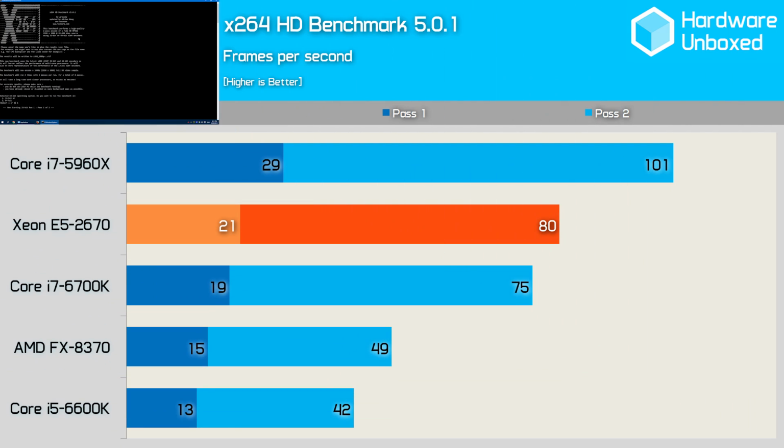The X264HD benchmark measures encoding performance, and here we see that although the E5-2670 is quite a bit slower than the 5960X, it does manage to outcompete the 6700K, while it wipes the floor with the Core i5-6600K and FX8370.